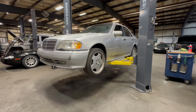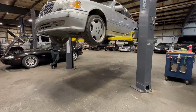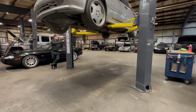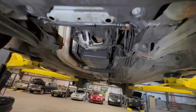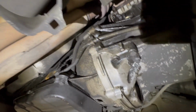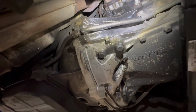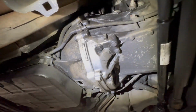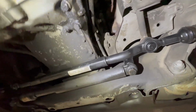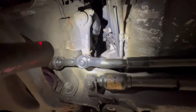Don't leave me here high and dry. Okay, so right now we are, oh, okay. Looks like it might be leaking from the valve cover. Yeah, pretty much. Okay, that's not terrible. Everything else looks pretty good up here. No major leaks on this side or anything like that.